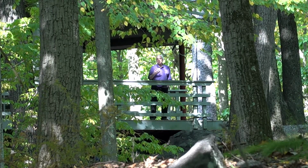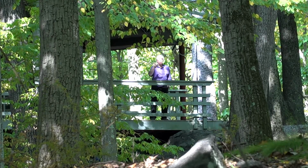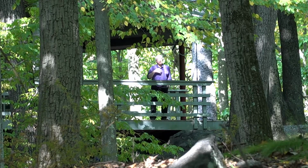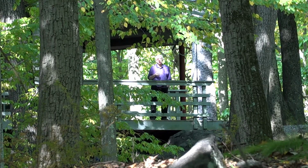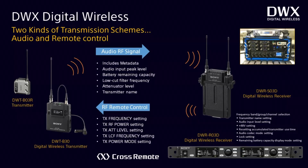Now, in addition to the remote control that goes from the receiver out to the paired transmitters, and they can do that in a nominal distance of generally up to about 30 feet, I've seen it go farther than that. There is metadata that comes out of the transmitters that goes with the digital audio signal. And it gets embedded in the digital audio signal and gets looked at from the receiver.